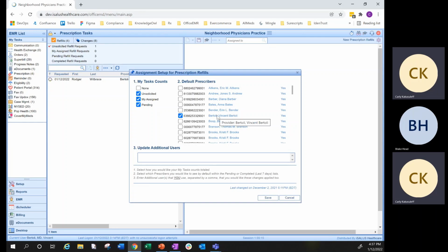If you were a nurse or an ancillary medical staff member, or maybe an admin who is triaging requests for multiple providers, you just need to come in here and select the appropriate provider locations you're triaging or responding for. And the final thing we have in here is the update additional users. If you have multiple login IDs that you want to copy these settings for, or maybe you're an admin of a practice and multiple users should have the same settings, you can add user IDs in here separated by a comma, and then when you hit the save button, it's going to set the My Task Counts and default prescribers to those additional users.